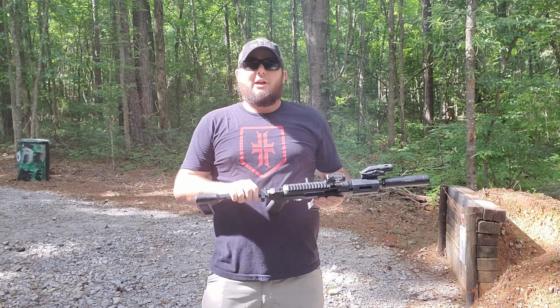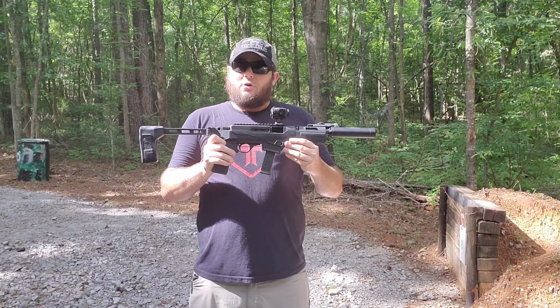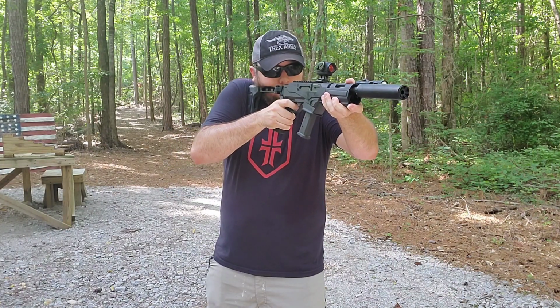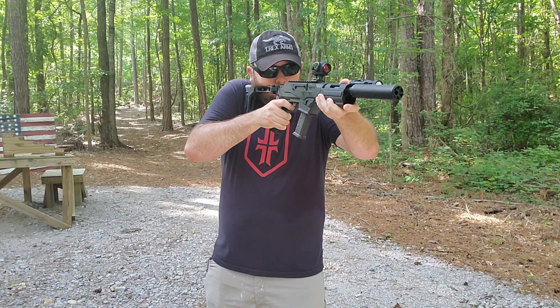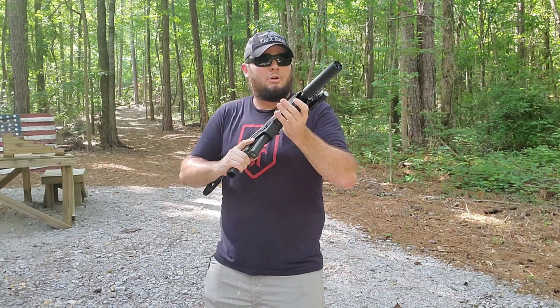Super quiet. I hope that comes across on video. Absolutely love this setup, and I love running this ammo, but this is still not the quietest gun that I own. All right, first target we have is about 20 yards away. All right, now we're going to go to the silhouette at 100 yards.